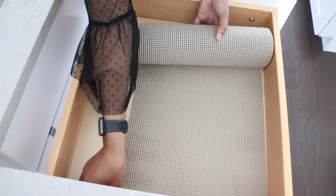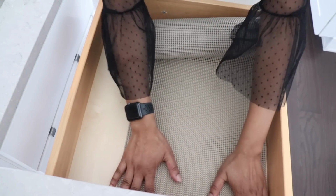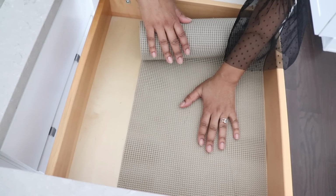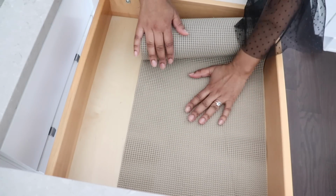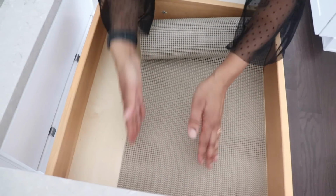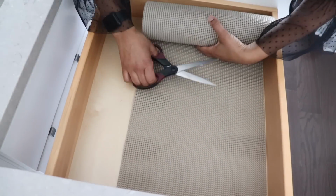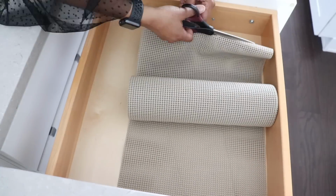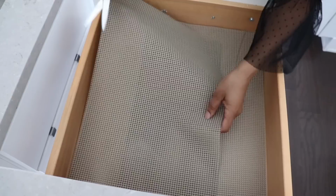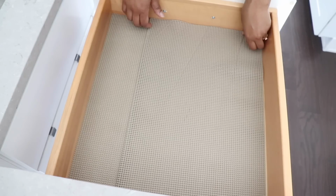But in that, I'm gonna put this drawer liner down so that the drawer organizers that I'm gonna put down don't move around at all, because that's gonna be annoying, because they're gonna be moving back and forth. So I think I'm gonna use 2 pieces, and I'm gonna cut this so it fits the drawer. Okay, we've got the drawer lined.